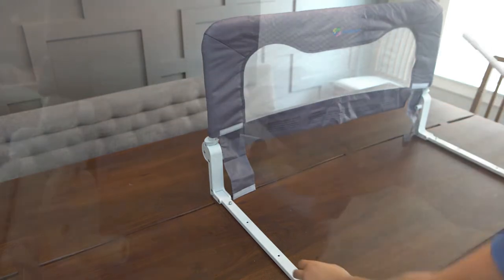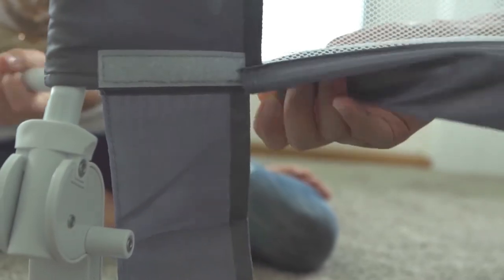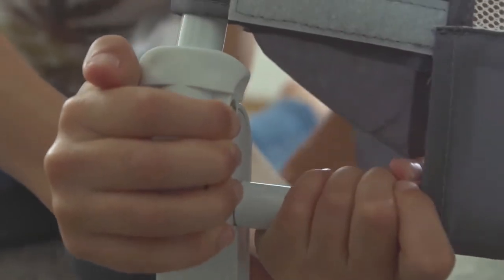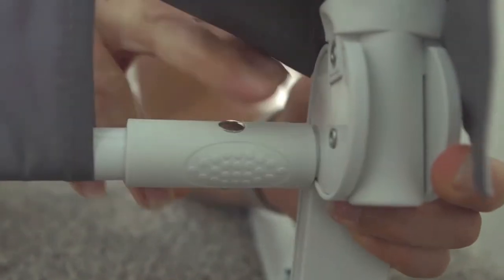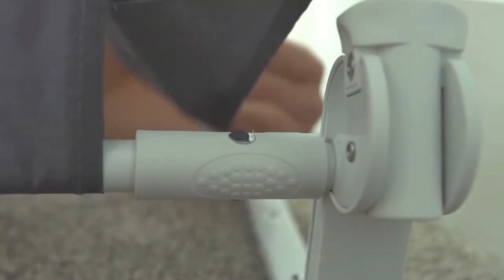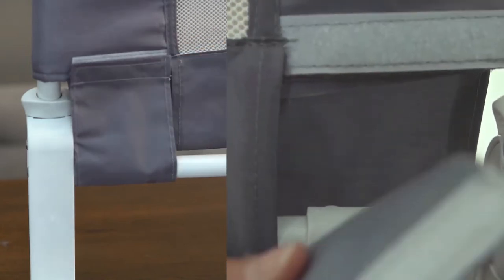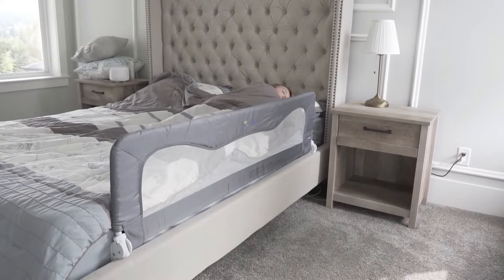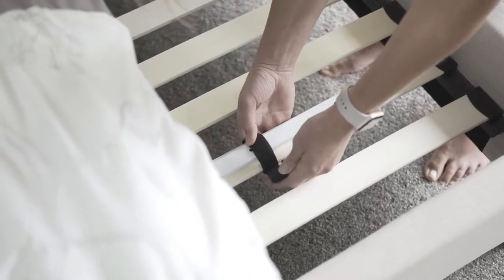Emphasizing its notable features, the Comfy Bunny bed rail boasts high-end material, making it a durable and reliable choice. The fold-down design specifically caters to the needs of toddlers and older children, offering a seamless blend of safety and accessibility. Notably, its compatibility with a variety of bed sizes adds to its appeal, providing a versatile solution for different sleeping arrangements. Furthermore, the Comfy Bunny bed rail has garnered a multitude of positive customer reviews, attesting to its performance and reliability.